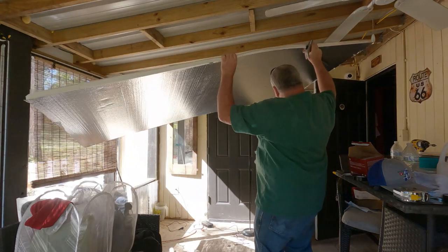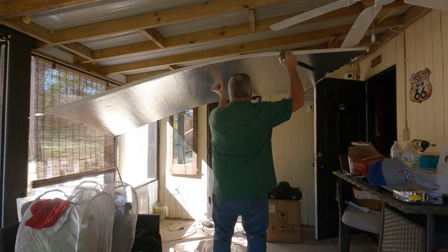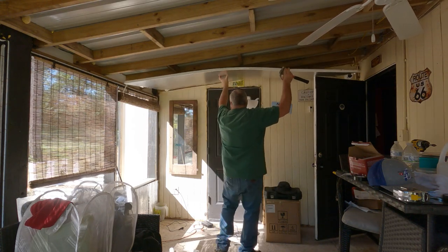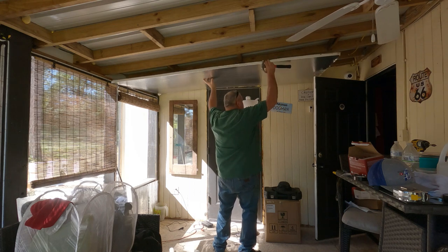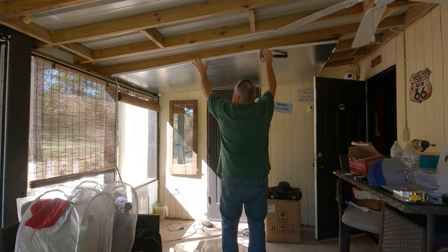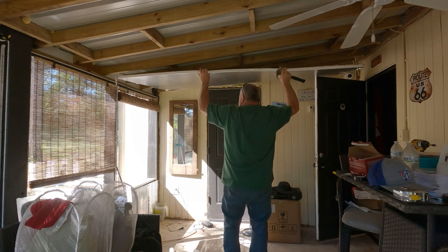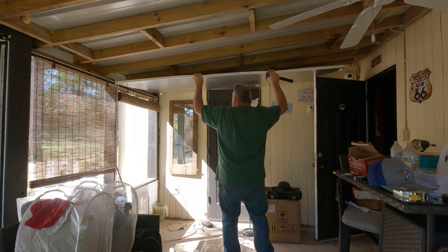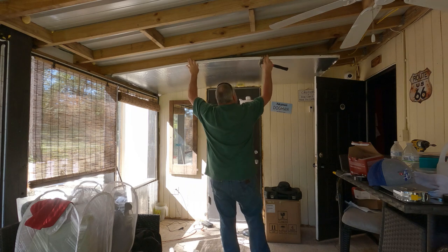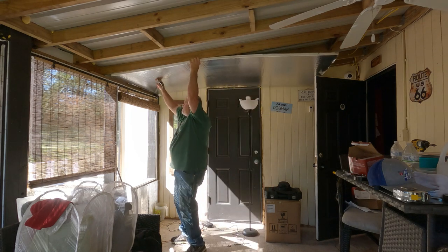Oh, it's heavy. Oh, it's so heavy. I should get my little stepladder. All right, first piece. Let's see. Oh, yeah. Boy. Is that even... Yeah. All right. Let me go ahead and make sure I got this dude all the way up.